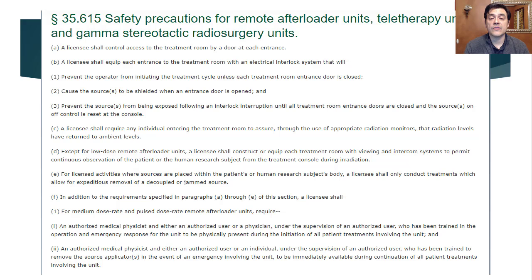(35.615) Safety precautions for remote afterloader units. A licensee shall equip each entrance of the treatment room with an electrical interlock system that will prevent the operator from initiating the treatment unless the treatment room entrance is closed. Cause the source to be shielded when an entrance door is opened and prevent the source from being exposed during interlock interruption. So all this section of B123 is talking about what happens specifically to the source in the case of an interruption.